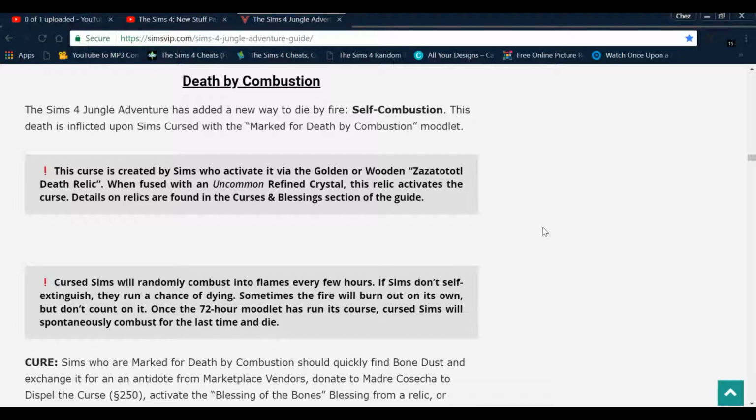Killer Vampire Sister series. That was a long episode. And then we also have the firewall from the fitness pack. That is a way to die by fire, but you have to get through all the fire challenges, so that's kind of a bit harder to achieve. But here, we have self-combustion. I feel like I'm going to say that word wrong.